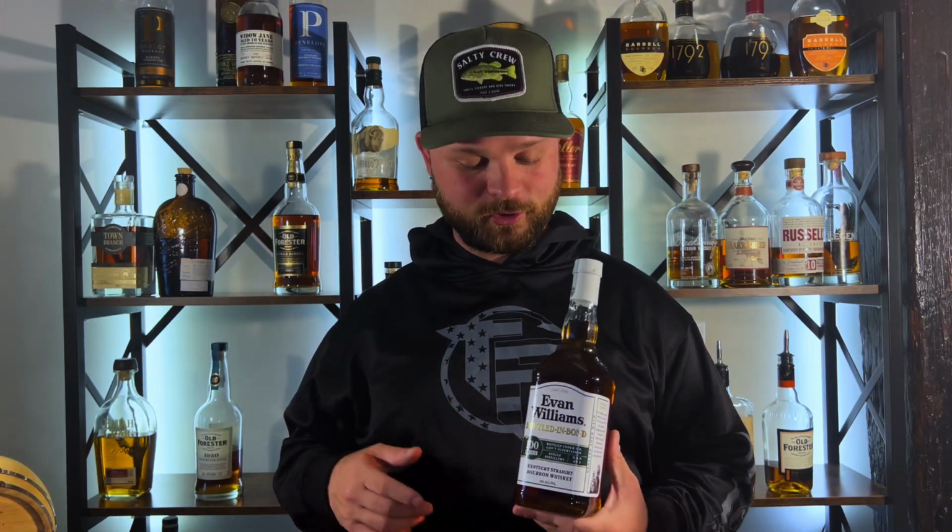I am going to do a video on this bad boy eventually, and it will be in the Battle of the Bourbons here in the near future as well. This guy is really good. Can't wait to break it open. Let's get in the next bottle.